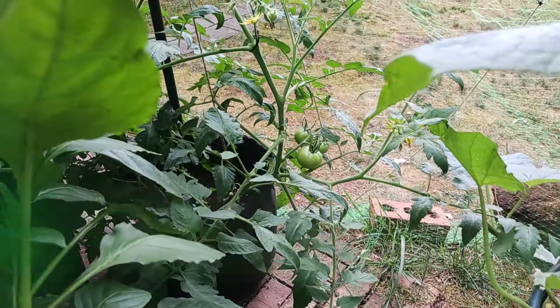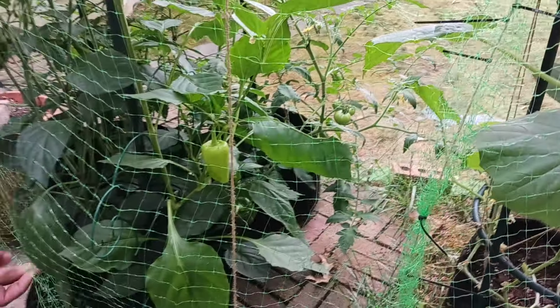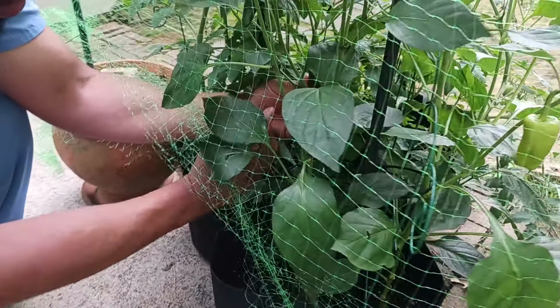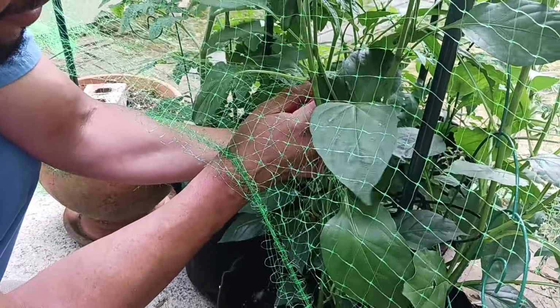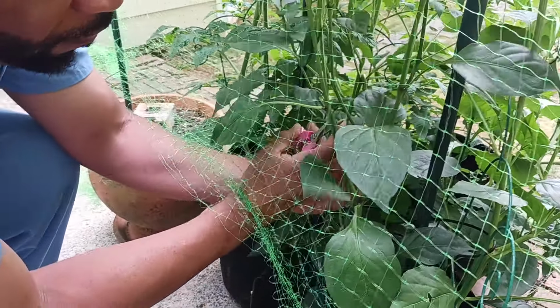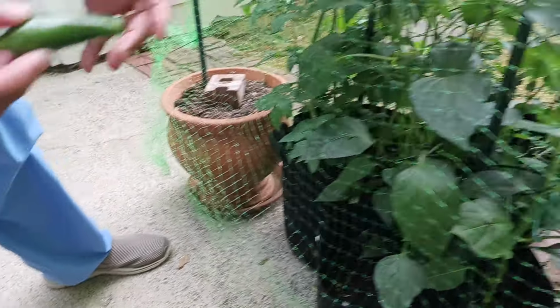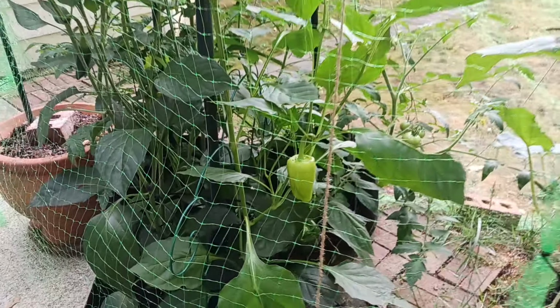Look how big my tomatoes are getting. Okay, so he's going to go on and snap that jalapeno. Show it to the fam. Yeah, that's a nice one. And the banana pepper.